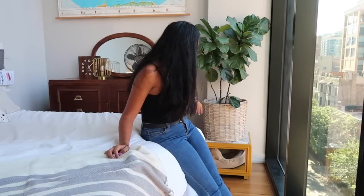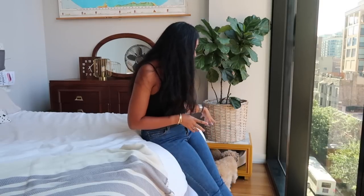And then down on the bottom is this little plant stand. It used to be gray. I recently painted it this yellow. And we keep Louis's dog bed in it. Thank you for being such a good example, Louis. He sleeps in there all the time. It's one of his favorite spaces in the house. So I love keeping a dog bed in there to make it so he's nice and cozy.